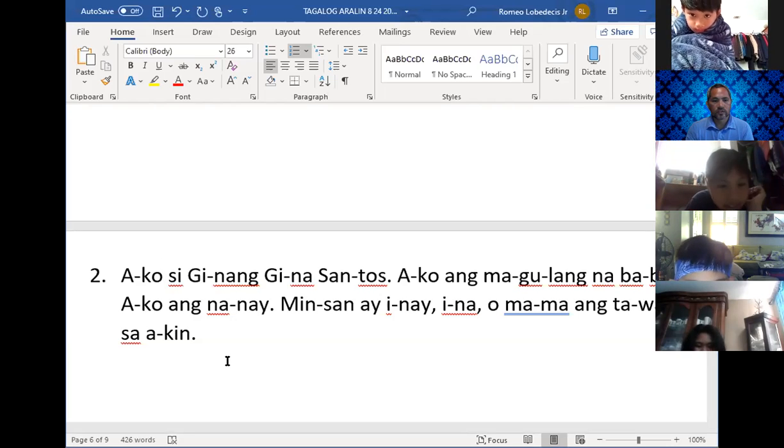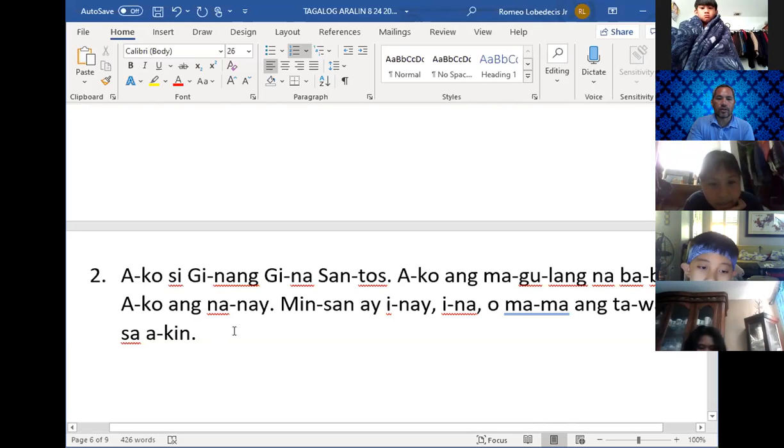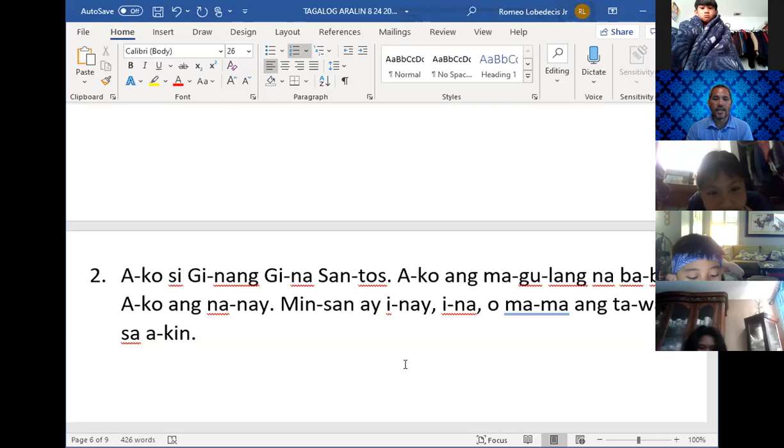Ako si Gina Santos. Ako ang magulang ng babae. Ako ang nanay. Minsan ina. I, you forgot this one. Minsan ay ina o mama ang tawag sa akin.